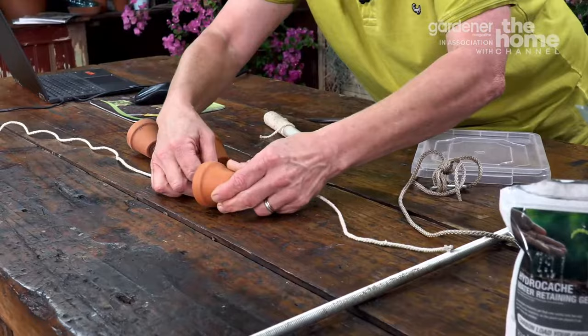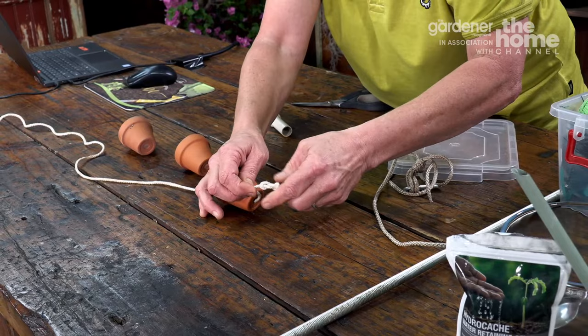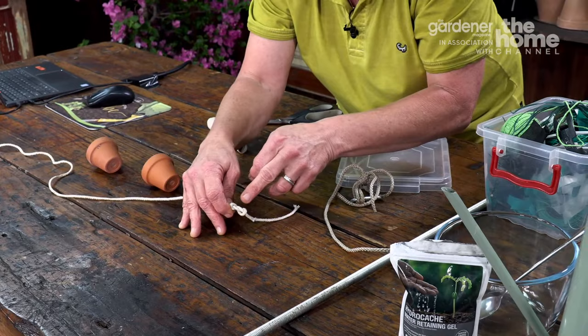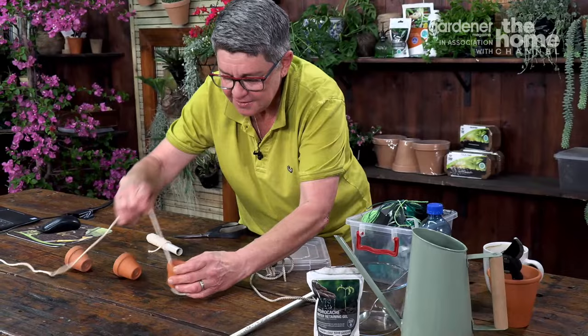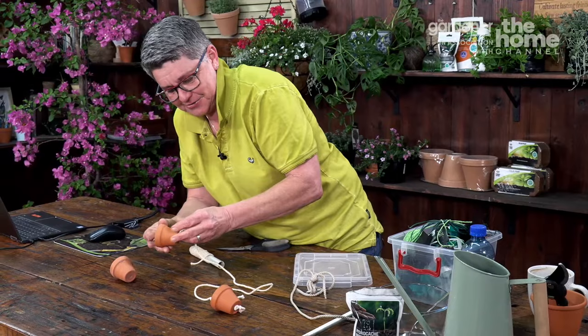Make a really big knot, and sometimes if you're not confident on the knot, I get you, because I'm not. I only know how to make granny knots. If you're not confident on this knot, what you can always do is pop in a little nail or something in there that you can then tighten up. Because there you have the one, and you get the idea. And there you go with the next one. Make the knot. Oh, come on.